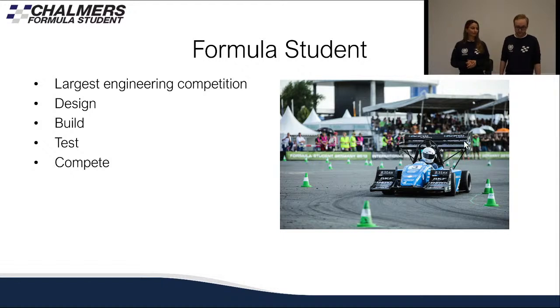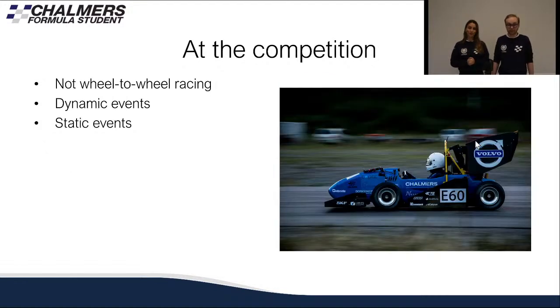As this is not wheel-to-wheel racing, you are evaluated instead on how well you do in different events. Each event gives you a certain amount of points, and the team that scores the most points wins. Easy to understand, but hard to accomplish. The competition consists of dynamic events, which are different tests measuring the performance of the cars, and the static events challenge the team in business, manufacturing, and design thinking.